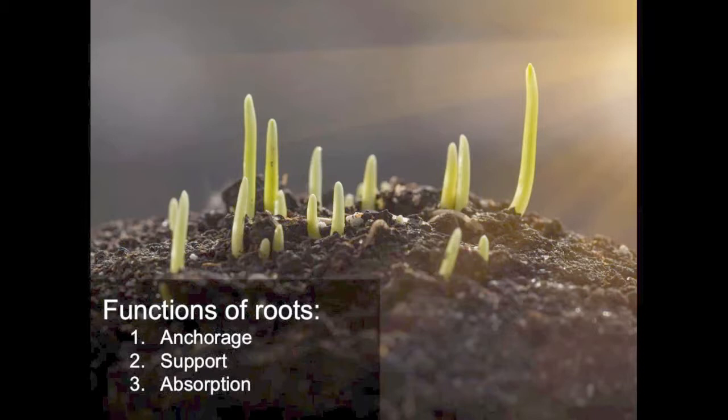They're just three, and I think if I asked you and you thought about it, you'd come up with the same three. But the anchorage, you've got to be able to stay put in the soil, and that's a big function of roots for plants. Support: most of the weight of a plant is above ground. Now, that's a lot different for you guys who are in turf. It's about 50-50, or maybe even sometimes higher in favor of roots versus shoots. And then lastly, roots are how plants get all their water and all their nutrition.